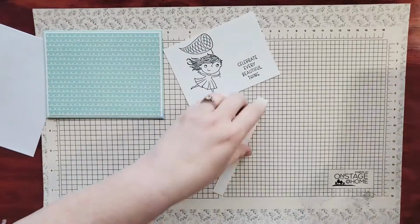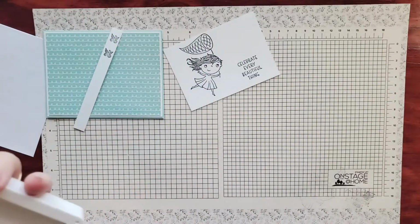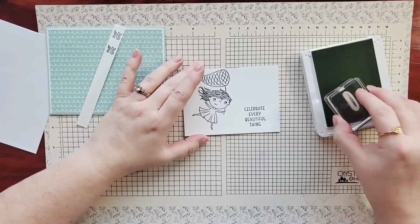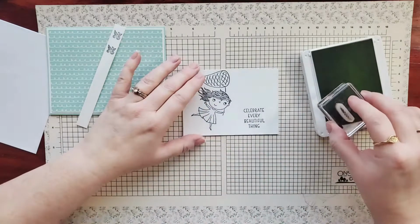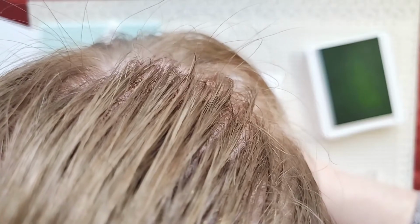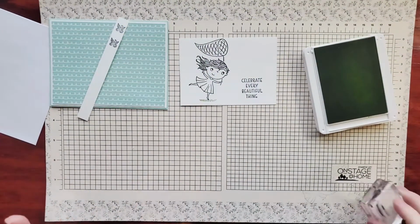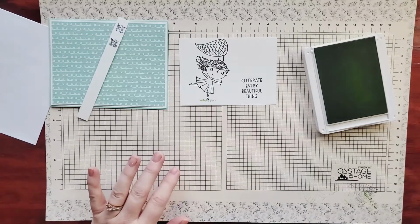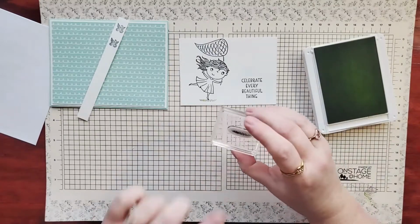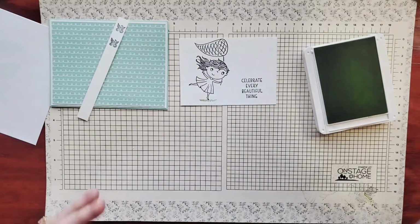Next, I'm going to bring in some Granny Apple Green because I'm going to stamp a little tuft of grass underneath her foot. And excuse my head. Perfect. It's so fun with these stamps. Stampin' Up! really thinks of these details. You wouldn't think that one little tuft of grass would add that much, but it just really does complete that look.